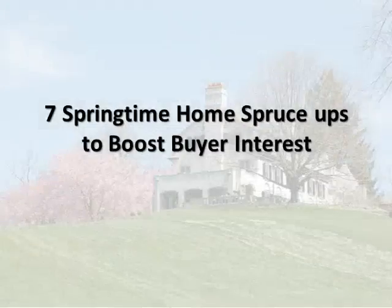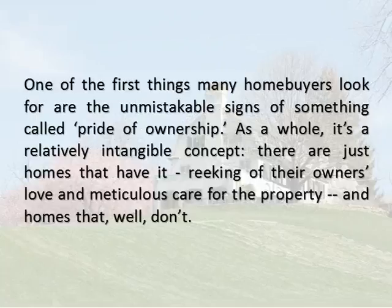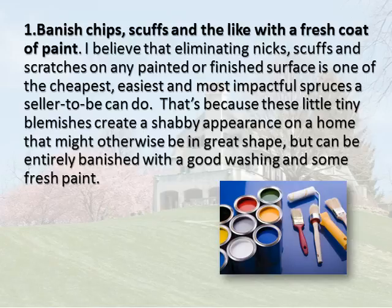7. Springtime home spruce-ups to boost buyer interest. One of the first things many home buyers look for are the unmistakable signs of something called pride of ownership. As a whole, it's a relatively intangible concept. There are just homes that have it, reeking of their owner's love and meticulous care for the property, and homes that, well, don't.